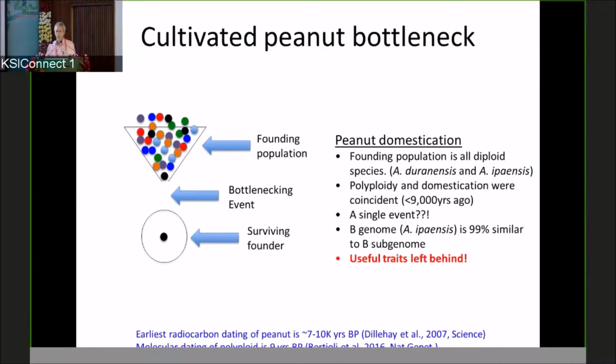Of course, there's not strong evidence for that. It could have been a swarm and only a few survived. But regardless, this bottleneck event that occurred in the formation of peanut is a very severe bottleneck. And that means we don't have a lot of standing variation within cultivated peanut to find resistance for pests and pathogens and the various abiotic stresses that beset production. So the founding population is also sexually isolated because of the triploid block, this 4x by 2x block between the diploid and the tetraploid cultivated peanut.